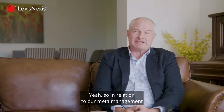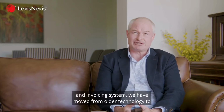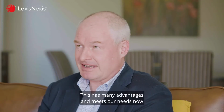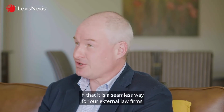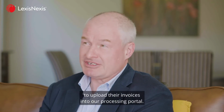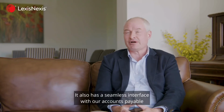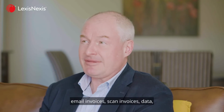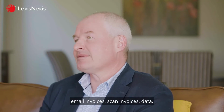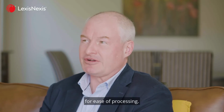In relation to our matter management and invoicing system, we have moved from older technology to what we currently use now, which is a product called Legal Tracker. This has many advantages and meets our needs now, in that it is a seamless way for our external law firms to upload their invoices into our processing portal. It also has a seamless interface with our accounts payable systems. It effectively eliminates the need to manually email invoices, scan invoices, and have data entry for those invoices. It's all done seamlessly from end to end now for ease of processing.